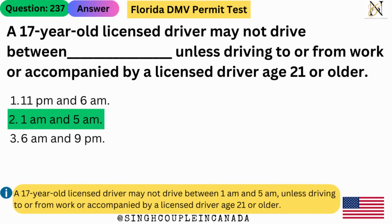The answer is 2. 1 a.m. and 5 a.m. A 17-year-old licensed driver may not drive between 1 a.m. and 5 a.m., unless driving to or from work or accompanied by a licensed driver age 21 or older.